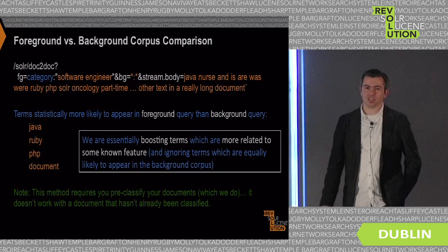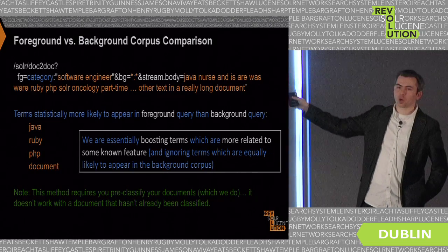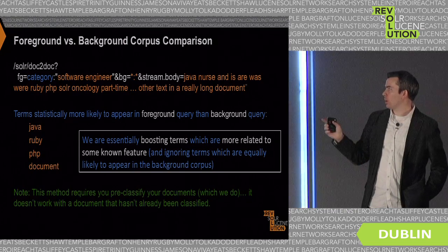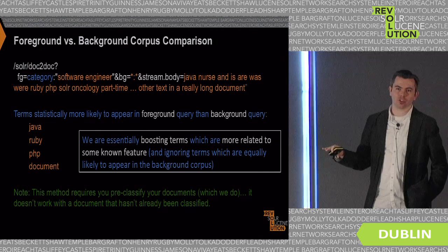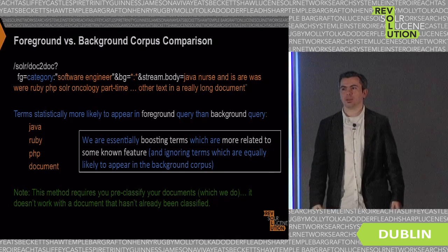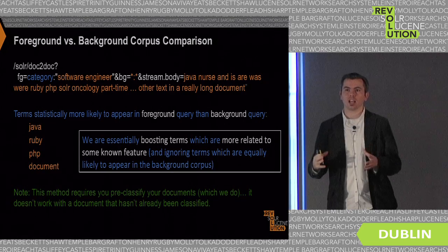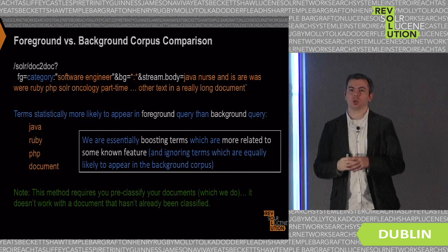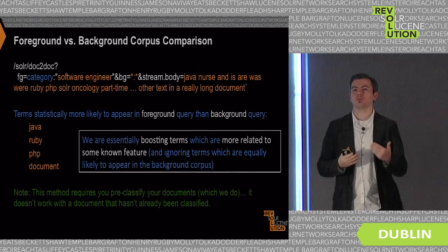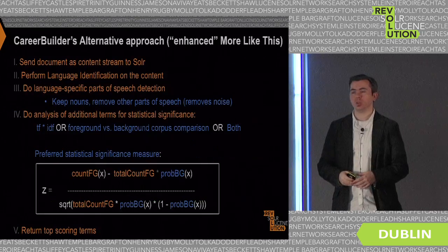So yeah, here's a good conceptual example. I pass into my custom request handler a foreground query for the category of software engineer. My background query is going to be all jobs that I have in the search engine. And then here's my content that's going to be passed in. What we're effectively doing is we're saying, take the likelihood of this term appearing across all documents, and then take the likelihood of the term appearing only in my foreground corpus. And for things that are statistically more likely to appear in my foreground corpus, weight those higher. And that's effectively what this calculation does for you.